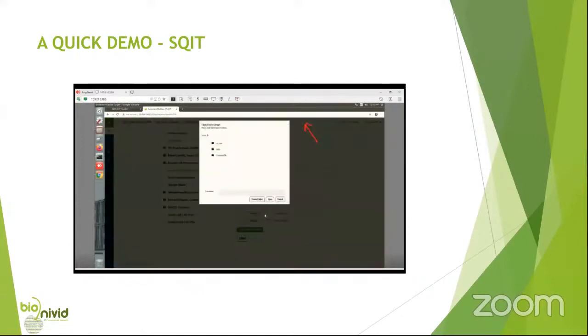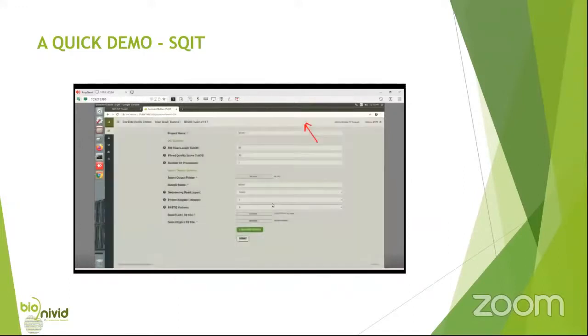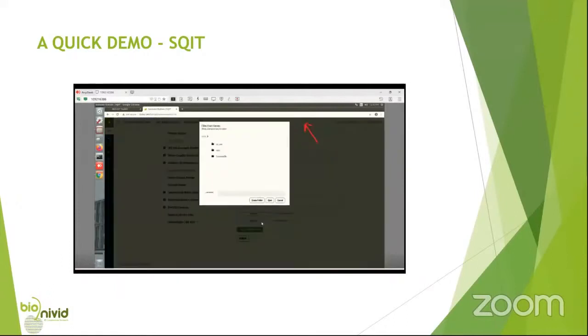You select your raw data, which is in FASTQ format, the forward and reverse read if it is paired end, just the forward read, just the single read if it is a single end sequencing approach. And you click on submit.